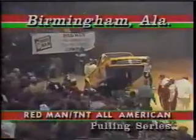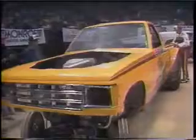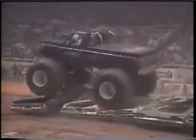This week, we'll be taking you to Birmingham, Alabama, for the 6200 two-wheel drive modified trucks. We'll be right back with our first pulling event.